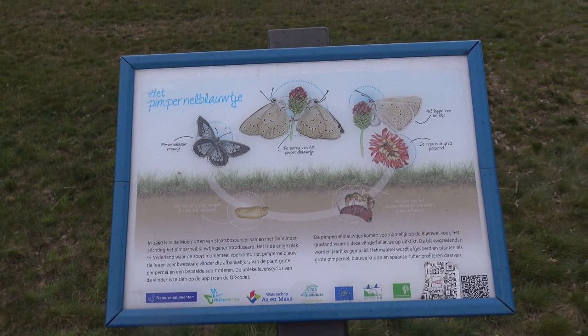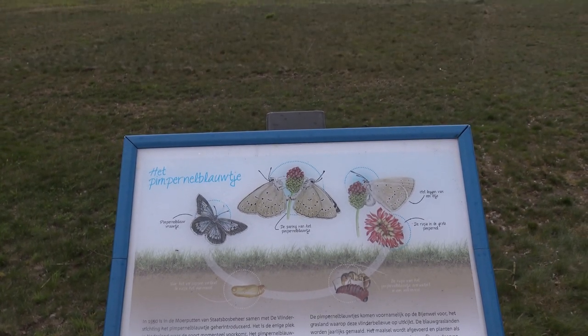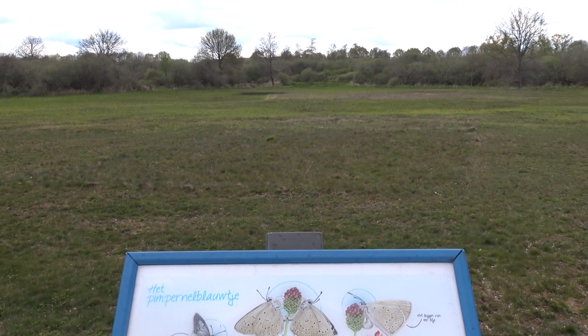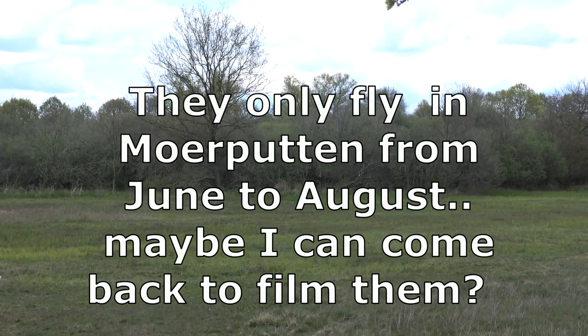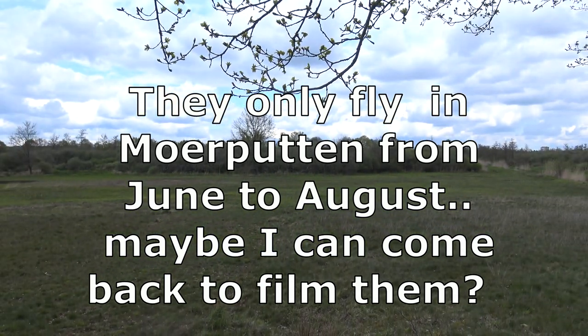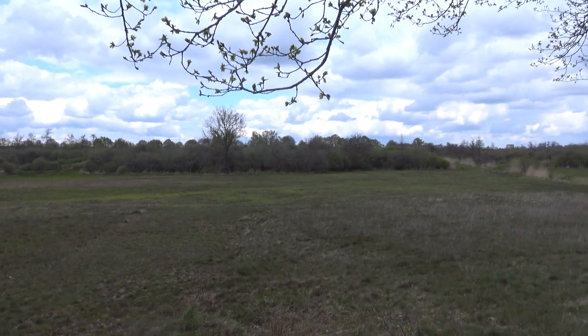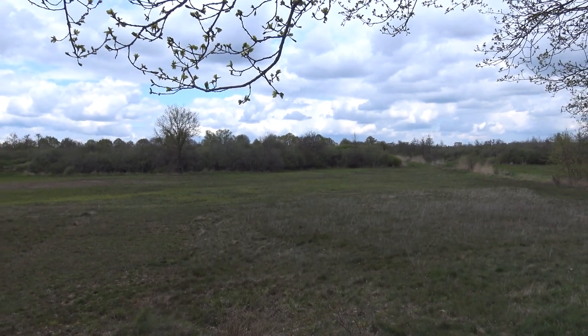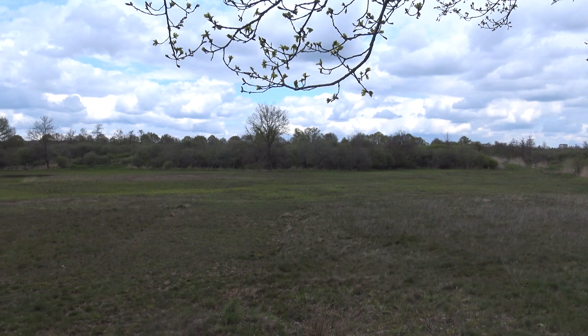Unfortunately, it is too early in the season to find any of these butterflies. They only fly in June and August. If you want me to return to this swamp in summer so I can film them for you, please let me know in the comments. If I have enough time and budget, I would come back in less dark and cold times and find this rare species for you.